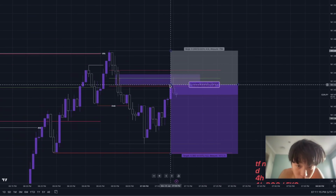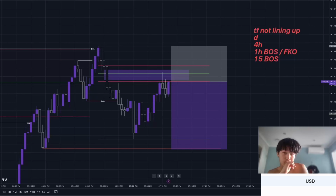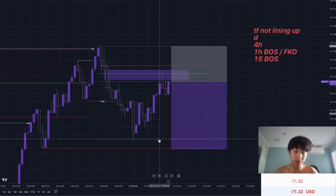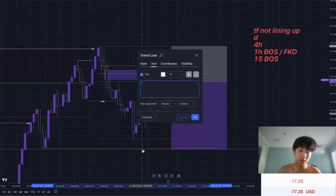Give me a retest of this level. Alright, we're in. Stop loss is at this high, take profit is at the 15 fair value gap.